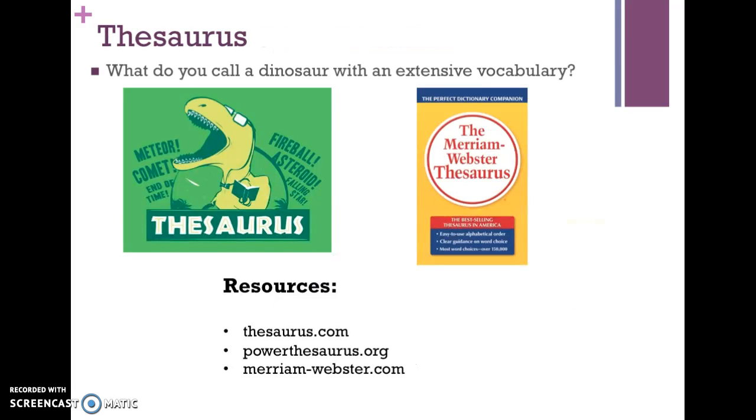Okay, so a thesaurus. A thesaurus is actually not a dinosaur, believe it or not, despite my corny joke that we have here. So what do you call a dinosaur with an extensive vocabulary? A thesaurus. A thesaurus is actually a tool or a book even that you can use to help you with your writing to make your word choice a little bit better. You can find synonyms in thesauruses. You can also find antonyms, which we're going to talk about in a little bit.